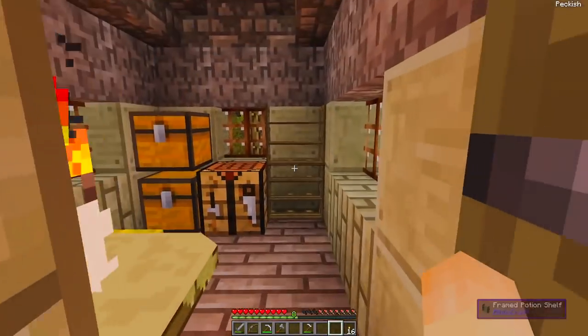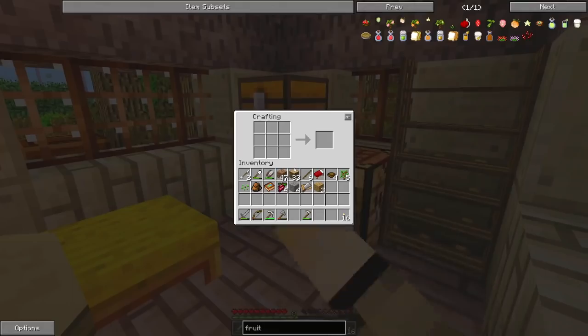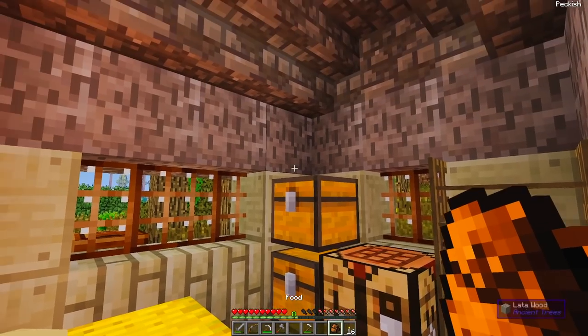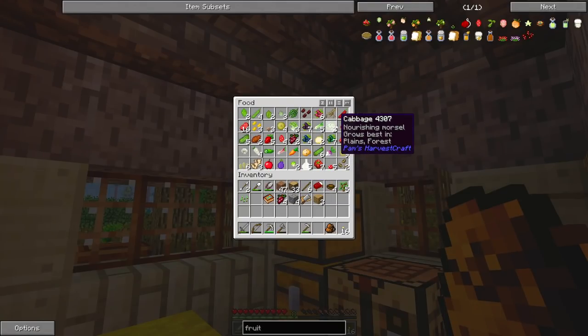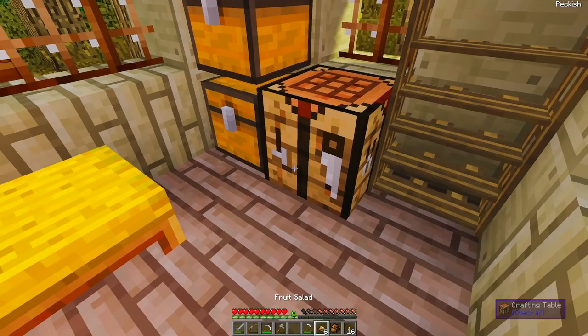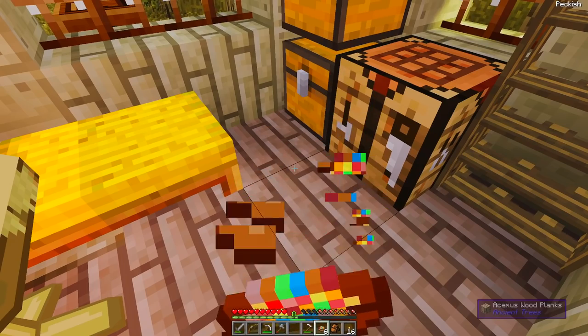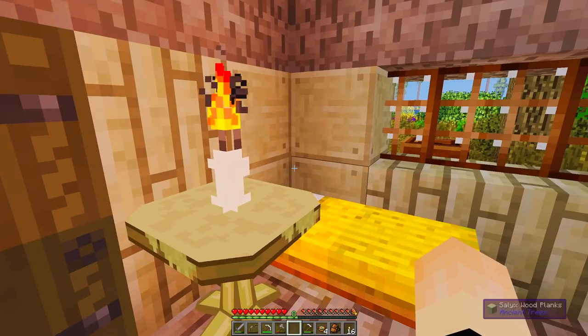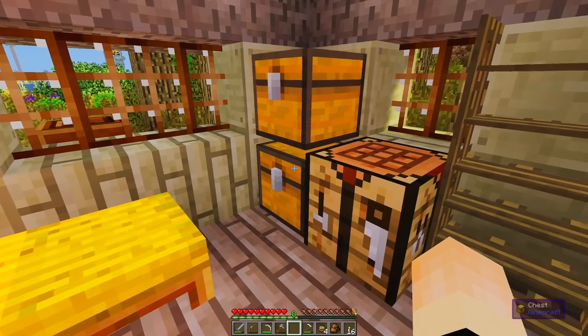Anyway, I need to make some food this morning. So what I'm going to do is I'm going to make some fruit salad. It should be a relatively simple process. Technically speaking, all we really have to do, a light meal. I will take that. And I will take this as well. I have 6 light meals now. That's kind of nice. How much does it fill up? Ooh. That's actually not a bad amount of food there. Okay, that's good. So we got 4 in our inventory.